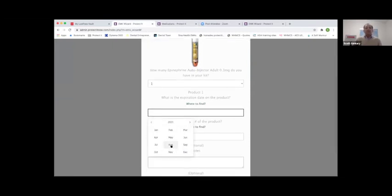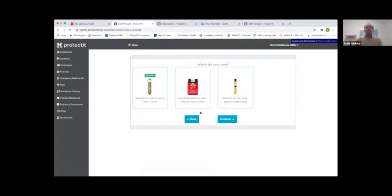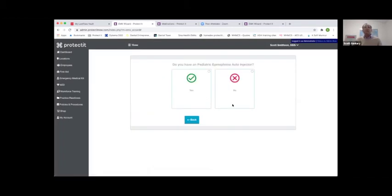Grab the expiration date, add the lot number, and continue through. And I'm just going to continue on through. I'm going to click no just to quickly make our way through this.